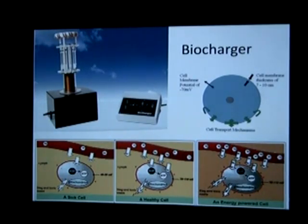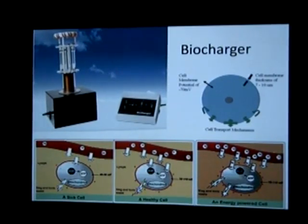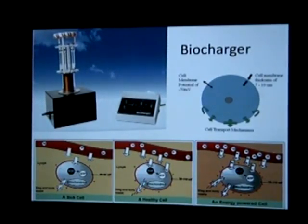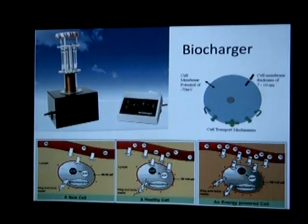Here at the bottom, you can see, normally a healthy cell has 55 millivolts of electricity, of energy. A sick cell will drop all the way down to 15, and that's especially cancer cells. Cancer cells function around 15 millivolts. What the biocharger is able to do is reintroduce energy into your cells up to 75 millivolts. And at 75 millivolts, any cell can heal, sort of supercharge them.